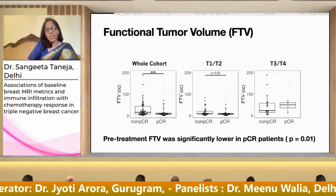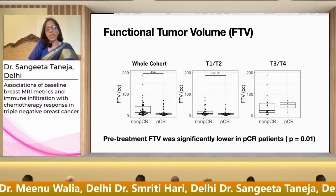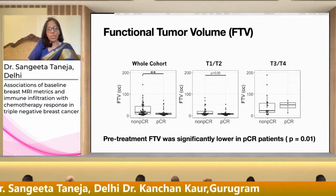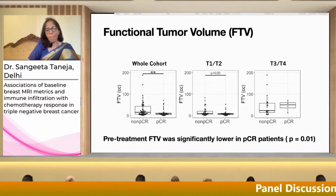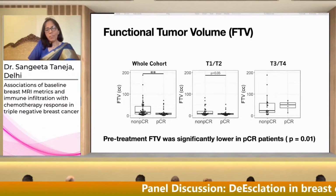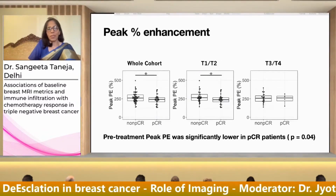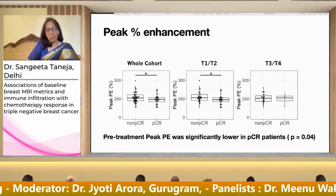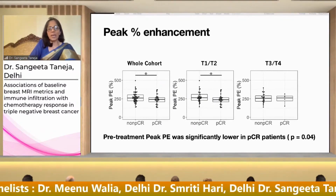A pre-treatment functional tumor volume was also found to be significantly lower in the PCR patients. As you can see here, for the whole cohort, the patients showing PCR had a significantly lower functional tumor volume, as well as in the T1 and T2 group, but it was not the same with the higher stages. Similarly, the pre-treatment peak percentage of enhancement was significantly lower in the PCR patients again.